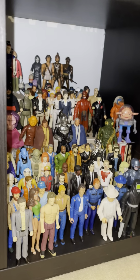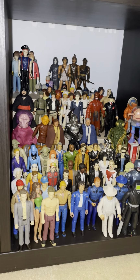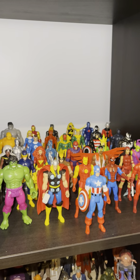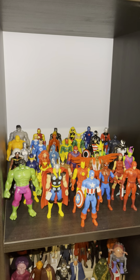That's kind of random 80s, 90s. Yeah, this is just random stuff, to be honest. Some vintage, some new. Fight Club, Indiana Jones, Goonies, Terminator. Yep. Battlestar Galactica, Fifth Element, Stargate. A-Team. Yep. And then this is the new Marvel figures that are like this. I'm missing some, especially from the new wave, and then a few randoms.